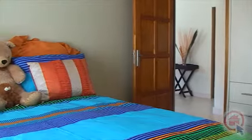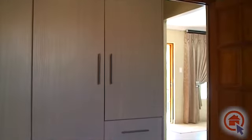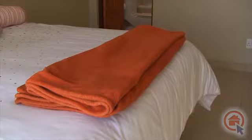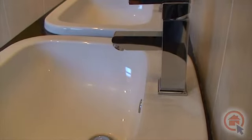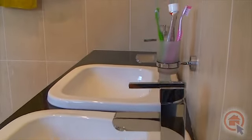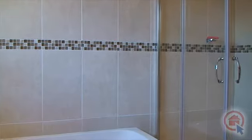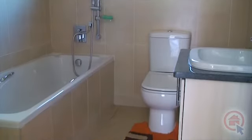The tiled bedrooms all have built-in cupboards. The main bedroom is spacious and offers ample cupboard space and an ensuite bathroom. There is also a standalone family bathroom.